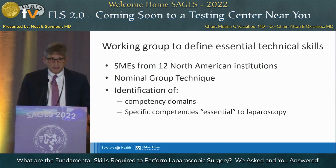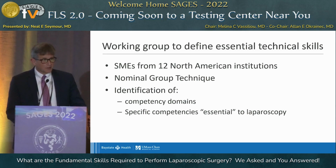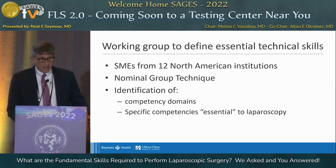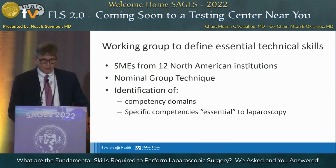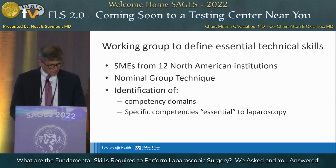Our committee convened a working group that brought together subject matter experts from 12 North American institutions. This covered pretty much the gamut of clinical laparoscopy, general surgery, gynecology, surgical educators and scientists. Using the nominal group technique, which requires multiple passes of consensus making facilitated by experts, we were able to identify specific competency domains and specific competencies under these domains that define the essential characteristics of laparoscopy performed at a basic level.